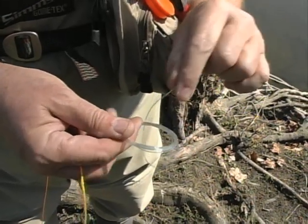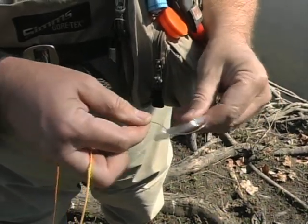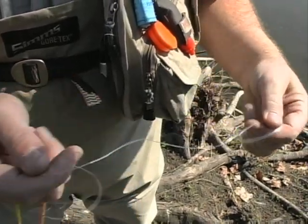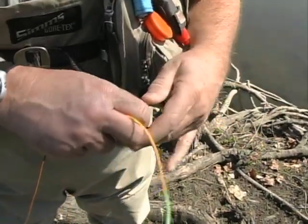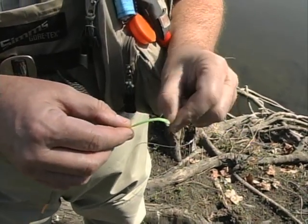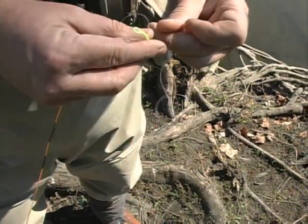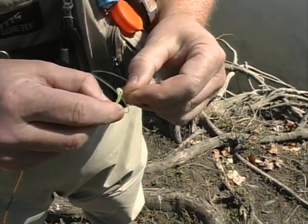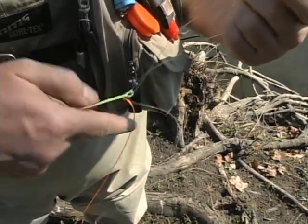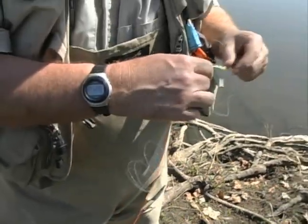I'm going to unwrap the leader. I'm going to hook this up to our fly. We're going to use a loop-to-loop connection. We slide the leader through the loop on the leader. I'm going to double it over. Slide it through there. And we'll just pull it all the way through, getting all the knots out of it.